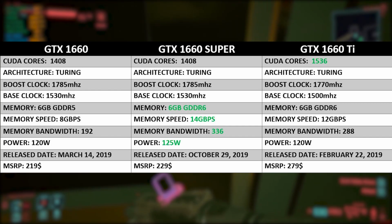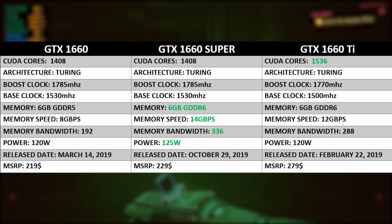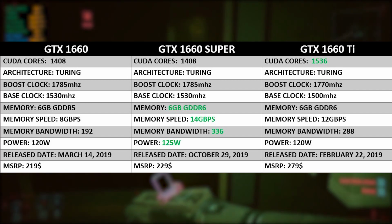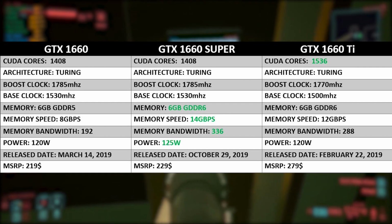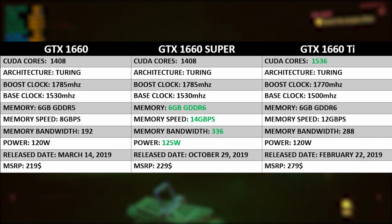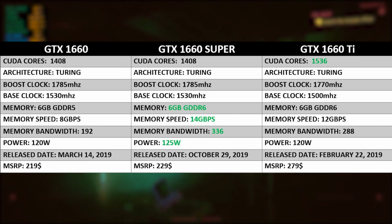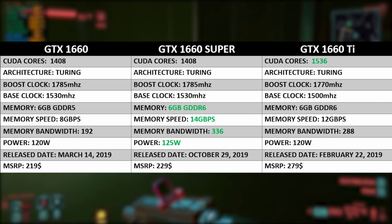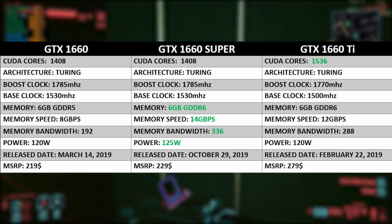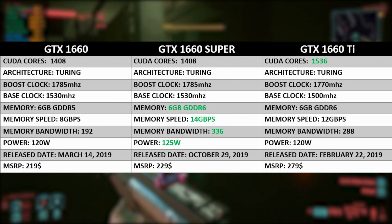Based on MSRP, the 1660 Super is about $10 more expensive than the original GTX 1660 and $50 cheaper than the Ti variant, but the 1660 Super managed to stay close behind the performance of the GTX 1660 Ti, which beats the 1660 Super by only around 5% more performance. So that's basically it. Let's jump into some game benchmarks.